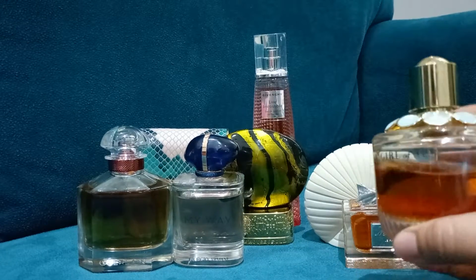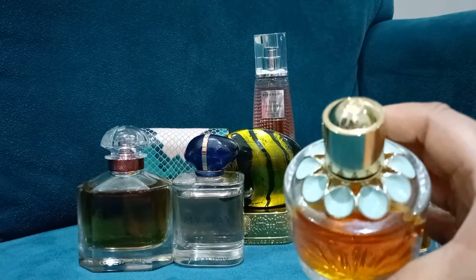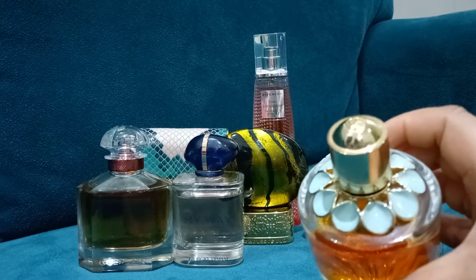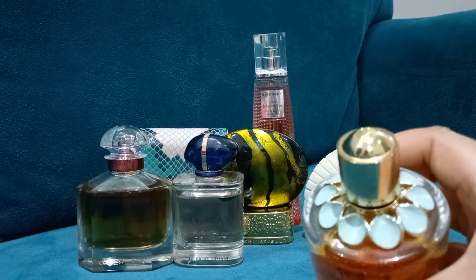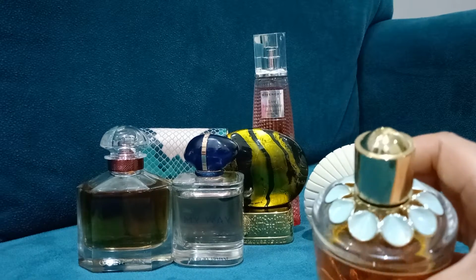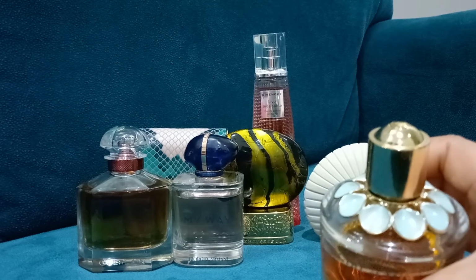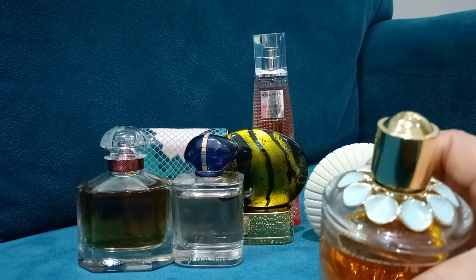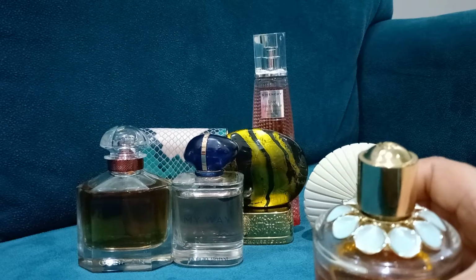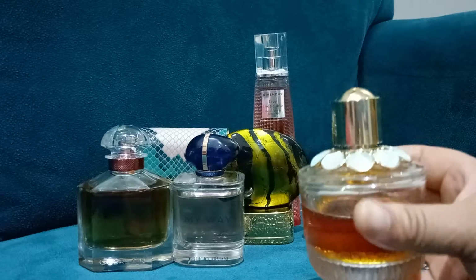Next up, I have Elie Saab Girl of Now. This one is so intricately done, and I'm a very visual person. I really like art. I appreciate art, and I appreciate visual art most especially. So I really get excited when I see things that are intricately done, pieces that were well thought through, that have had a lot of work put into the design and stuff like that. And that's how I feel about this bottle.